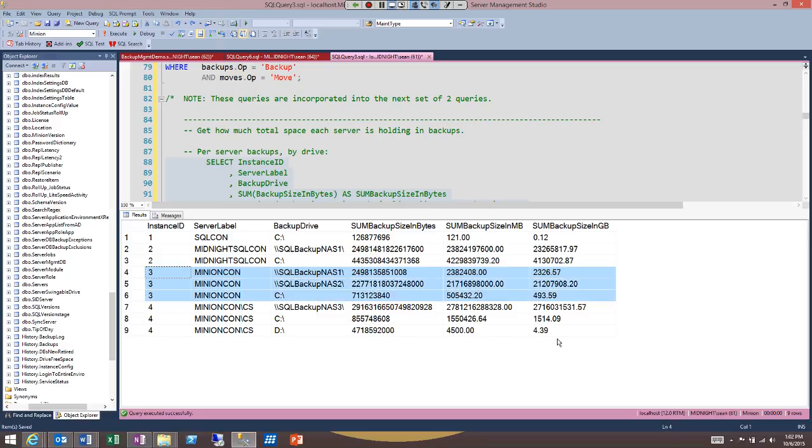Now, this is active space, right? This is how much space is actively there. So these are the files that haven't been deleted yet.